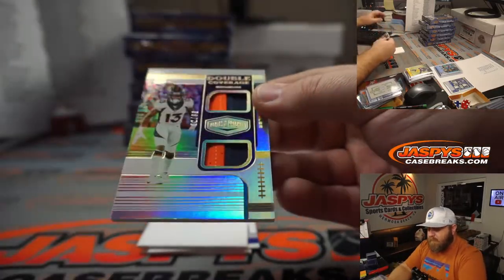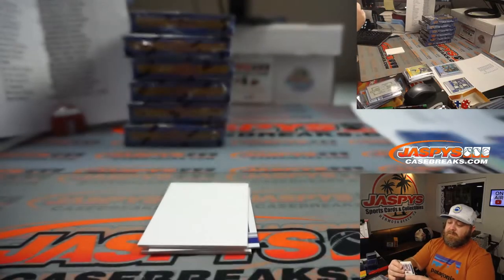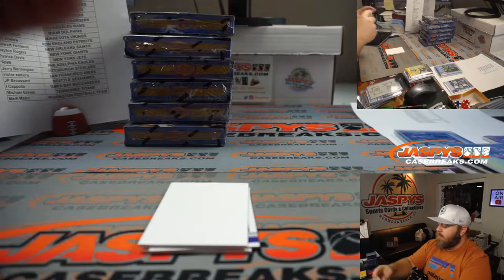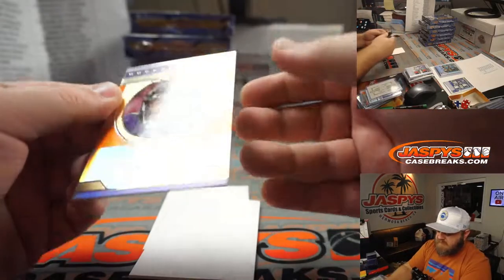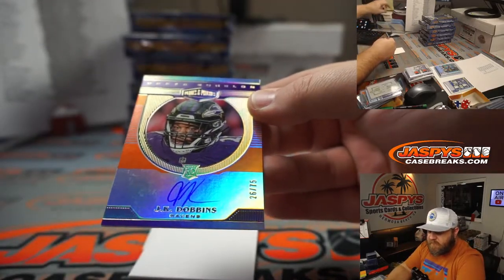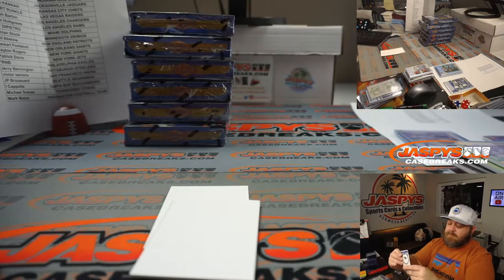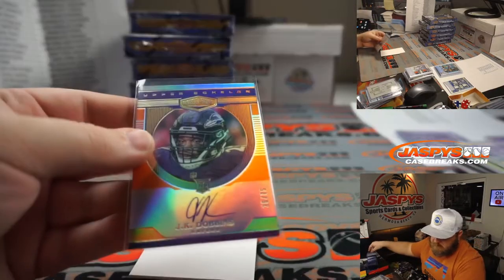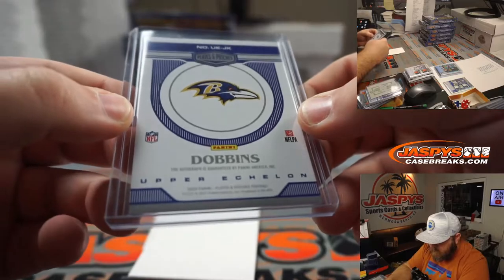Rookie KJ Hamler, dual patches, two colors on each one, 82 out of 99 for the Denver Broncos and Mark Neubauer. And just kidding, Dobbins, 26 out of 75, one off the jersey number for the Baltimore Ravens and Mark Neubauer. I think he's 27, right? So one off.